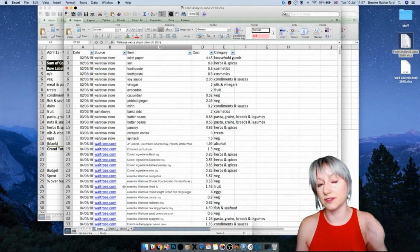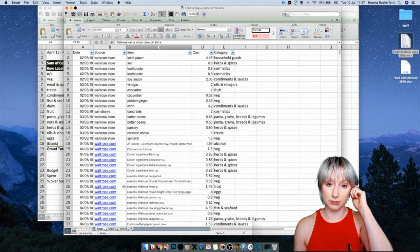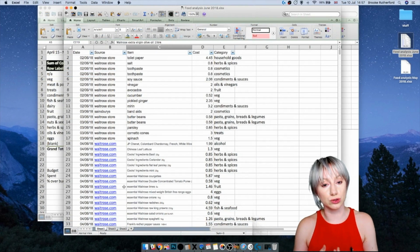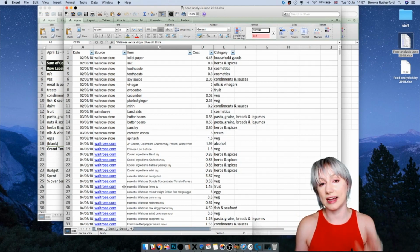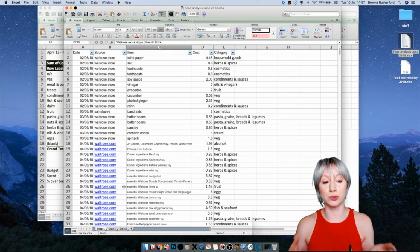I use Microsoft Excel for this, and I have it for Mac. You can use Google Drive, which is free. They have an Excel kind of spreadsheet. It's not really Excel, it's Google Sheets, but it's the same format. I find this a super useful way for me to analyze and manipulate the data, but you could do this with pen and paper if you were so inclined. Just need to make sure that all the columns line up.